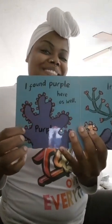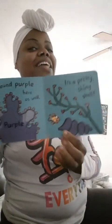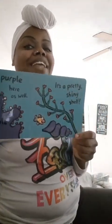I found purple here as well. Purple. It's a pretty shiny shell. Look at the purple shell. It's so pretty.